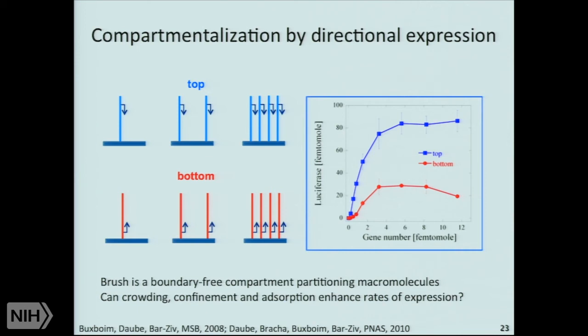The same gene, this is just luciferase reporter, showing us clearly that what determines the overall synthesis from the brush has to do with its properties. In this case, the density and the orientation dictate what happens inside the brush. It's a very clear demonstration. There's more data than I can show right now.